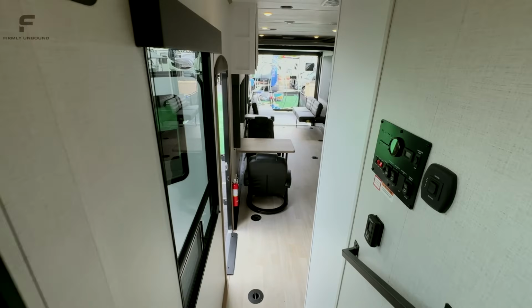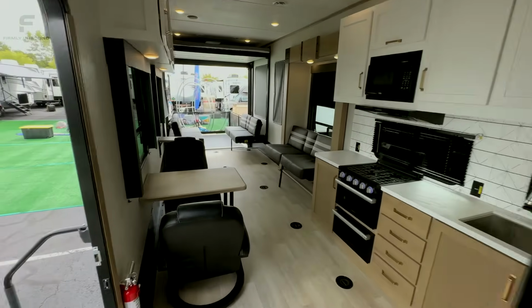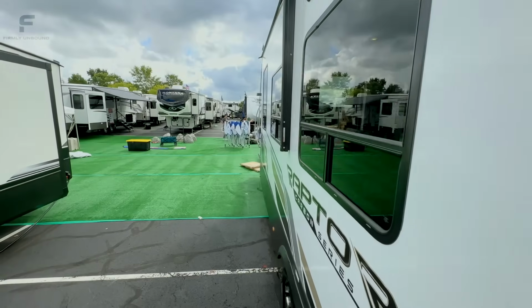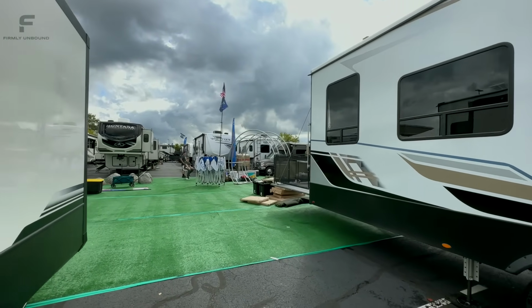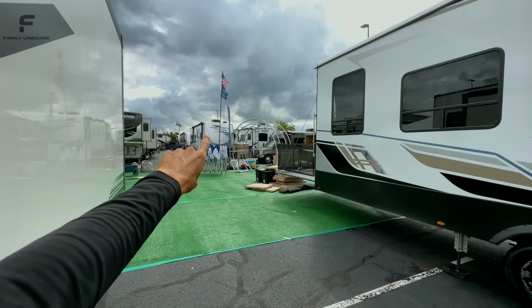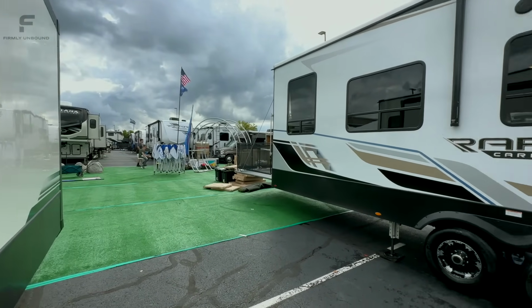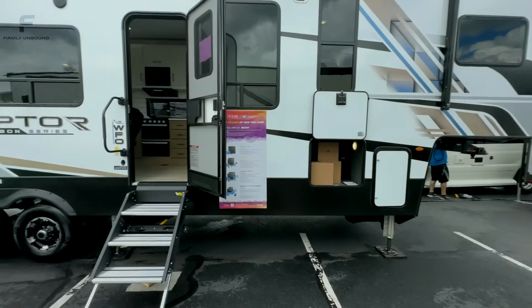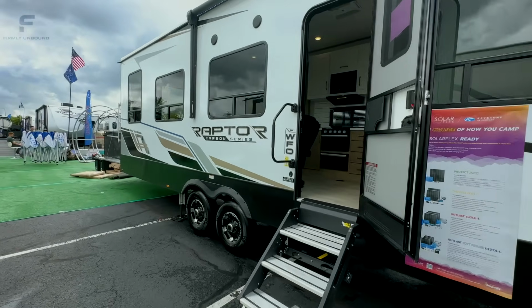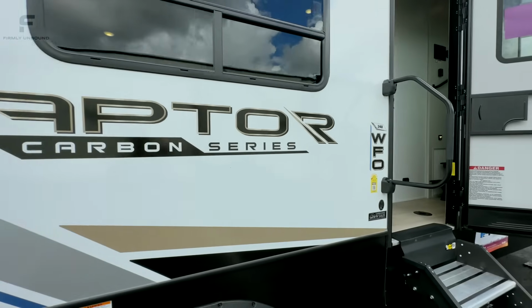So that is this new Raptor Carbon series, and they have other Raptor Carbons that they're making as well that I'll try to get as many filmed as I can. They have a good push on bumper pull toy haulers down this aisle also. That looks like a fifth wheel, but believe it or not, is a bumper pull or travel trailer toy hauler. And they have some new Raptor stuff as well. So lots of exciting things happening, but this is the Raptor Carbon Series 340. It is a WFO. Kind of interesting how they branded that and pretty fun.